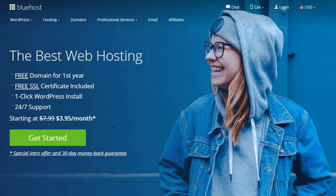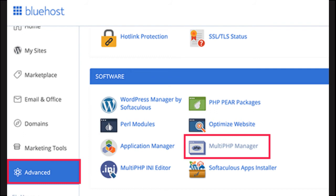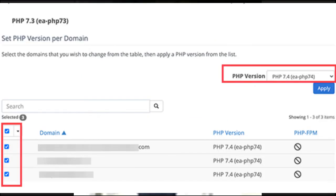So if you want to update the PHP version, you need to first of all log into your Bluehost account dashboard and click on the advanced tab in the left column, right? This will bring you to the advanced tool page to manage your hosting account. From here, you need to click on the multi PHP manager icon. So you see how it's different from Google Host. On the next page, you need to select your website and then select the PHP version that you want to use, right? Now click on the apply button to save your changes. Bluehost will now start using the PHP version you selected for your website. So this is really easy to do.